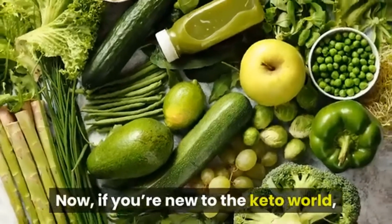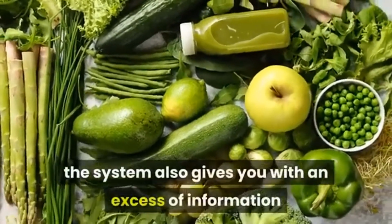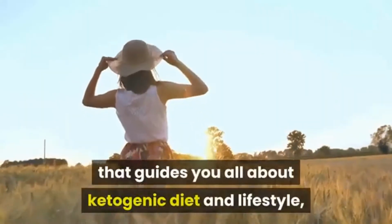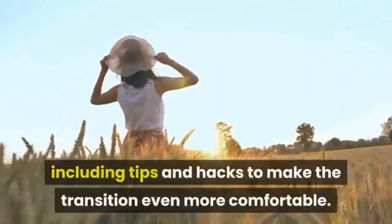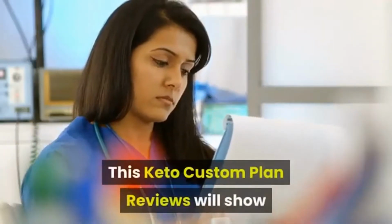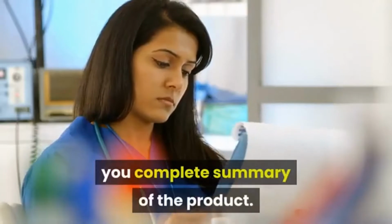Now, if you're new to the keto world, the system also gives you an excess of information that guides you about the ketogenic diet and lifestyle, including tips and hacks to make the transition even more comfortable. This keto custom plan review will show you a complete summary of the product.